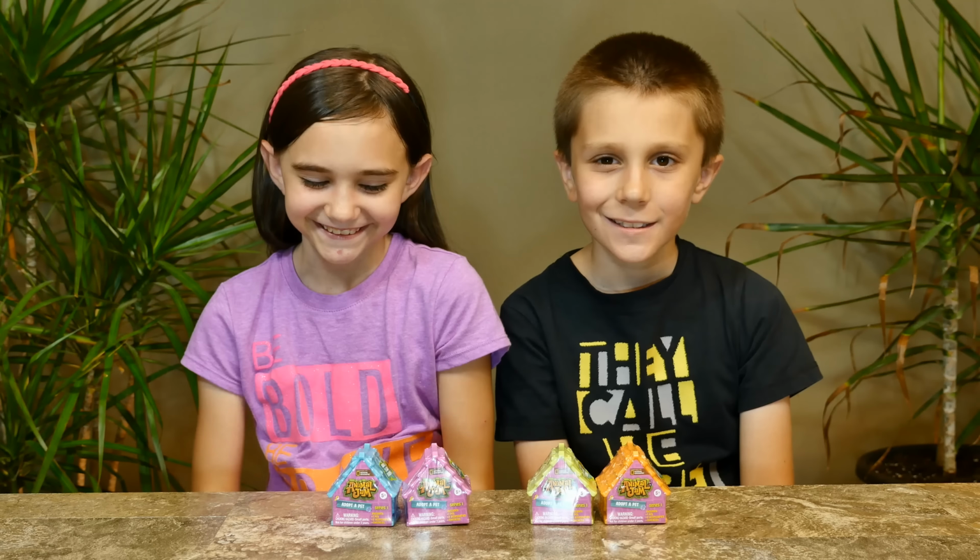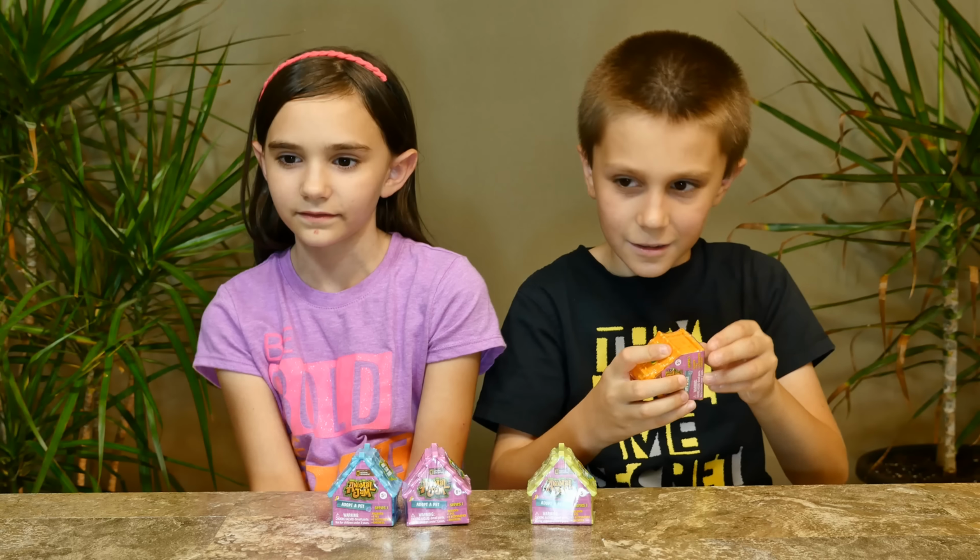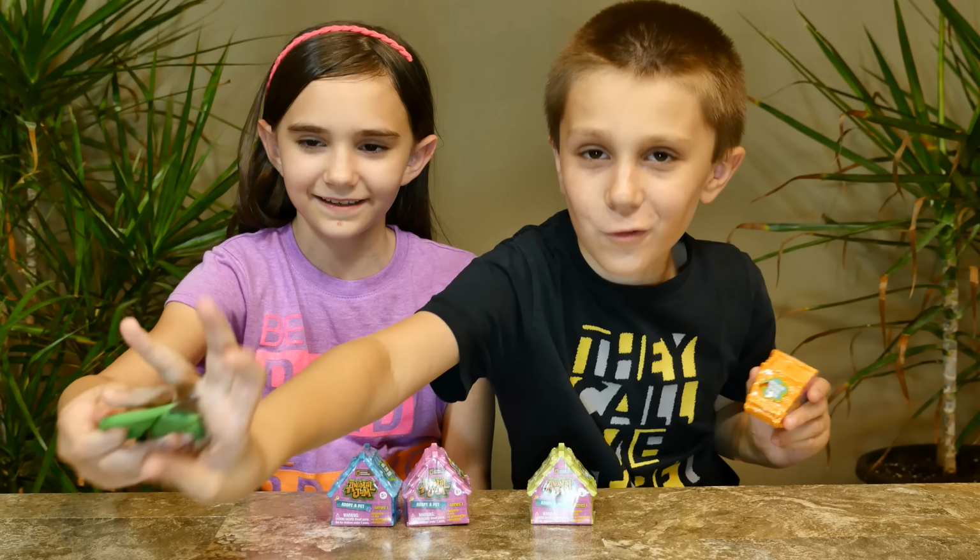So we are super excited to show you what we got at Toys R Us. Yay! They're finally carrying Animal Jam at our local Toys R Us. Yay! I'm so excited! Look at my smile! Michael's gonna open one first. You can open his own. Here you go, here's some scissors. Yeah, that would be useful.